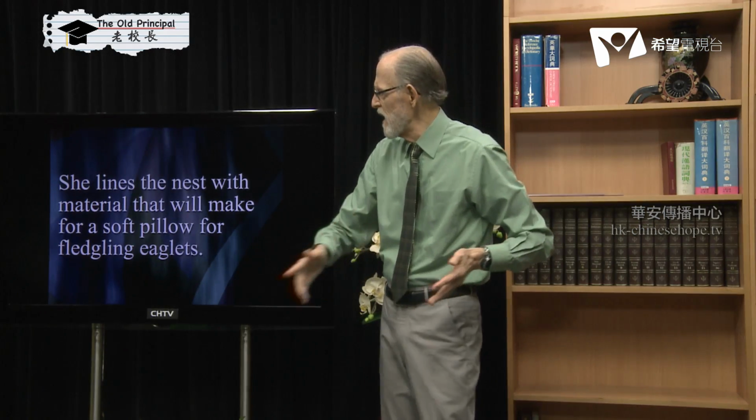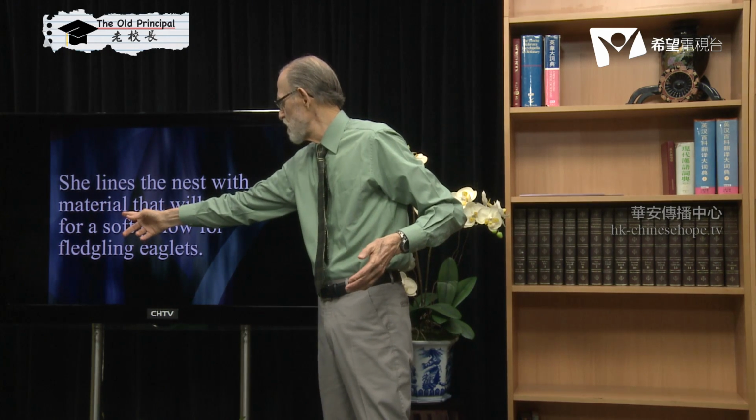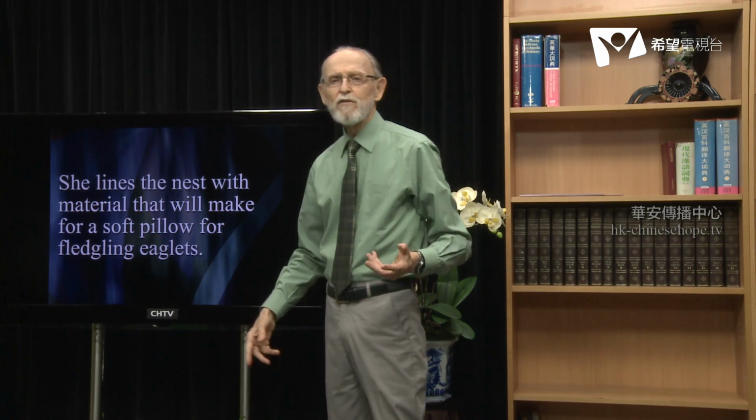Going on. She lines the nest with material that will make for a soft pillow for the fledgling eagles. Okay, so what does it mean to line a nest? To line a nest means that you put a layer, 一层, a layer along the edge, and you put something soft, okay? A soft material, 这个材料, that will make for a soft pillow.